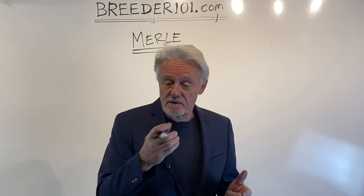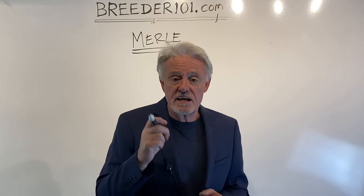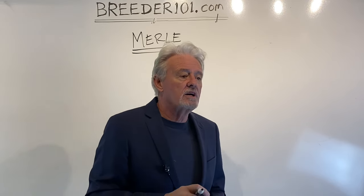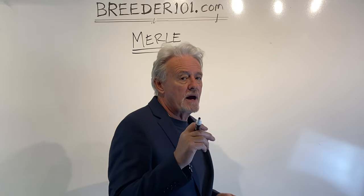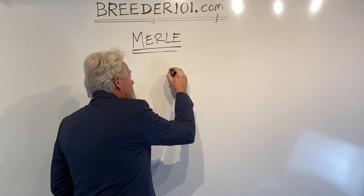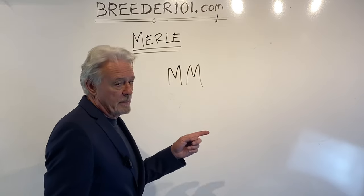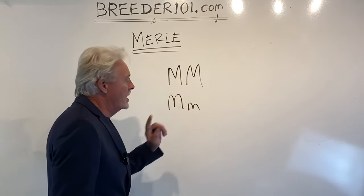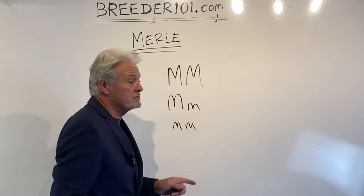So this could be a little bit confusing, but if you do a genetic test, Animal Genetics, UC Davis, Embark, those kinds of places, then they will come back with a result. Let's just talk about a non-merle dog. That is a non-merle dog, two lowercase m's. This is a merle dog, one copy of M. You could have this: two copies of merle.